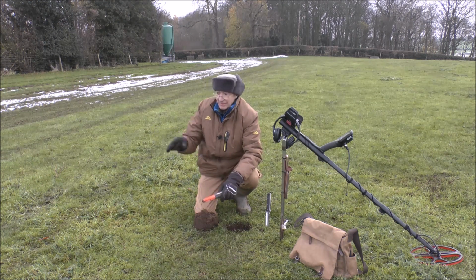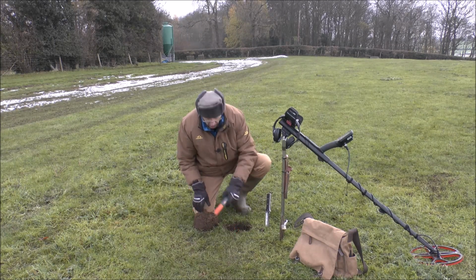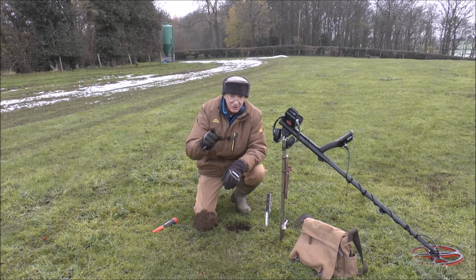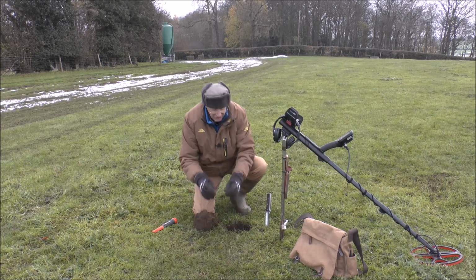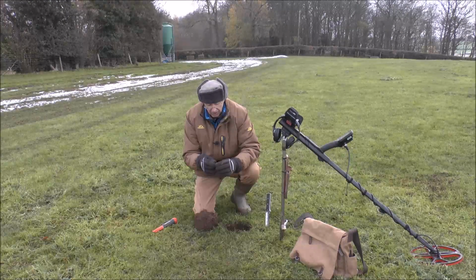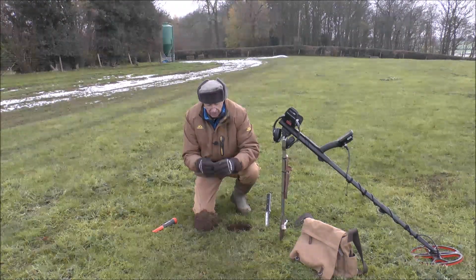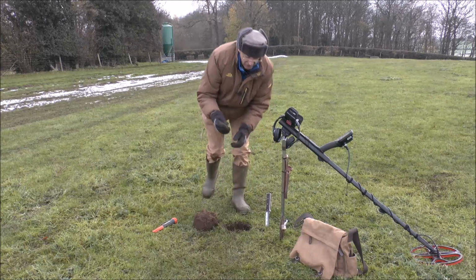Well, as you can see, I'm still detecting on the flat area at the top of the hill, and we've got another find down here, and it might be something else that's interesting. It's only about 4, maybe 5 inches deep at a push. Oh, hold on a minute. I think it might be part of a crotal bell, but it is only part. I'll let you have a look, see what you think.